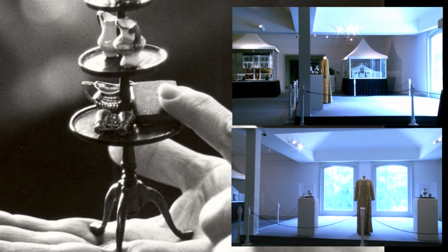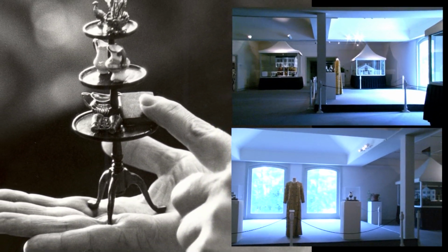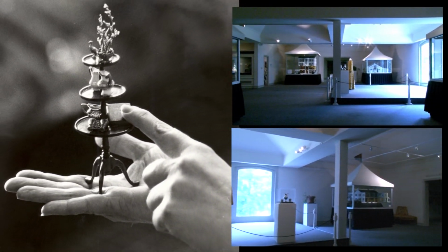So these will be a record of a way of life in the future, which is a three-dimensional record rather than just looking at pictures in a book.